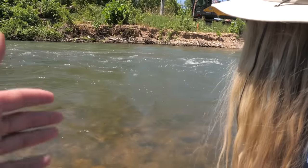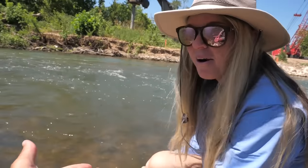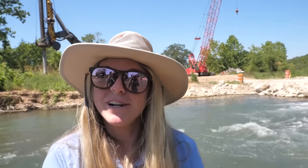It's so crazy how that fish can swim up in that fast current. I know. I mean, he just went right back up in there. Hey. That was so cool. Congrats on that fish. Go catch another one. I bet there's another one like that in there. Let's go find out.